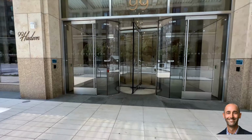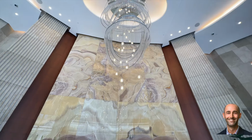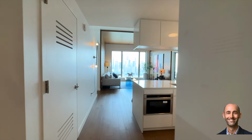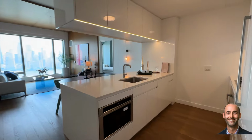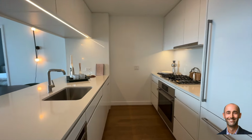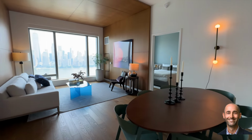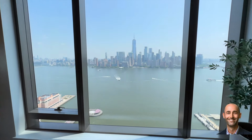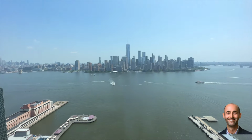Today we're at the tallest residential building in the state of New Jersey, 99 Hudson. We are in downtown Jersey City in the Exchange Place neighborhood, right on the waterfront, looking at these luxury condos in downtown Jersey City. Let's check out that view because there are a few reasons why you live here, and the view is certainly up there.